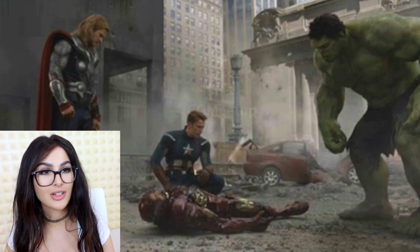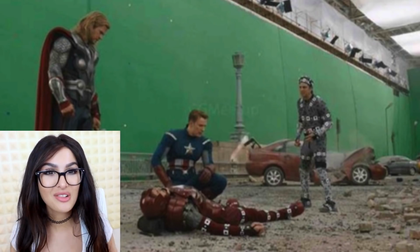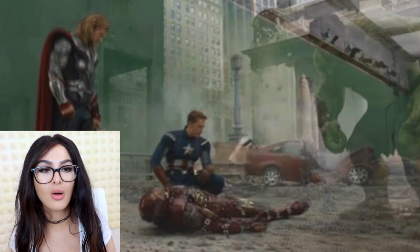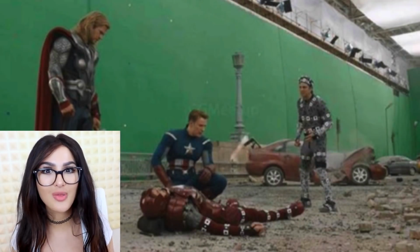Okay, see, I did it. So there was this scene with the Avengers, and this is what it looked like in real life. I mean, hey, at least the ground is real, and there's bricks and rocks and rubble. They even got real broken cars, but the whole background is fake. I'm not hating on it. It's just really cool seeing how they do everything.